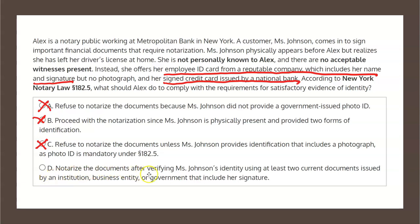Choice D states, notarize the documents after verifying Ms. Johnson's identity using at least 2 current documents issued by an institution, business entity, or government that include her signature. Now this is the correct solution, and you can compare this with B, because in B it's simply stated generally that the notarization should proceed because 2 forms of identification were provided. But that's not fully accurate. What's fully accurate to say under the law is that 2 current documents issued by an institution, business entity, or government, including a signature, were provided.